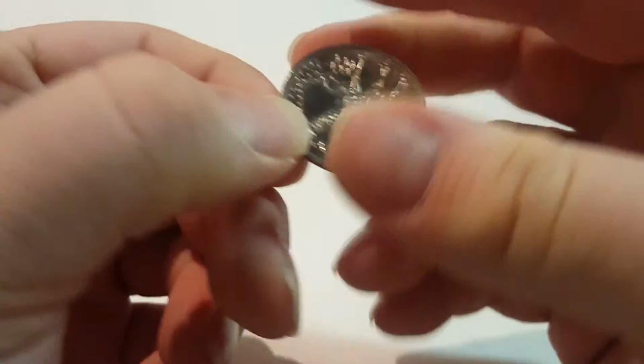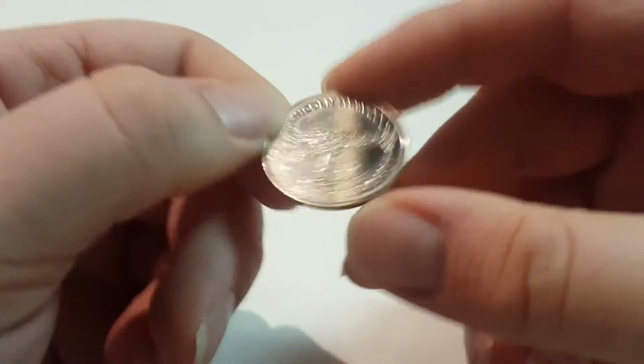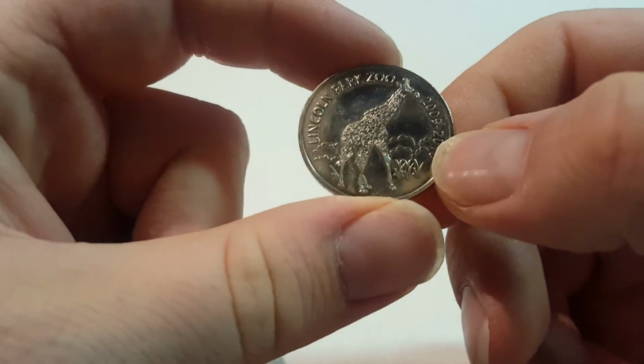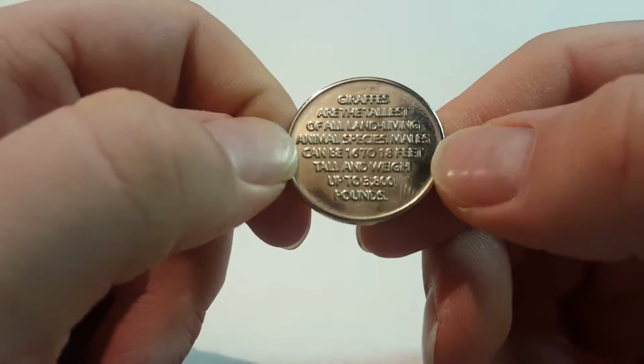Okay, the next few things, some of these are going to be tokens. This is a giraffe from Lincoln Park Zoo. It's a free zoo, but the parking will get you. It's like $20 or so to park. Tells you something about the giraffe.